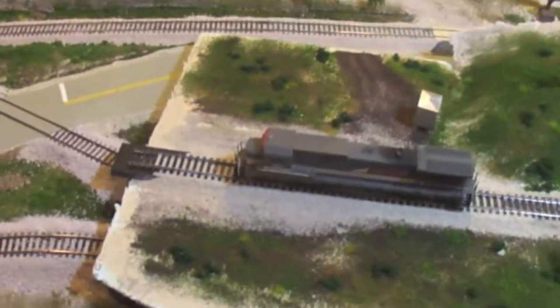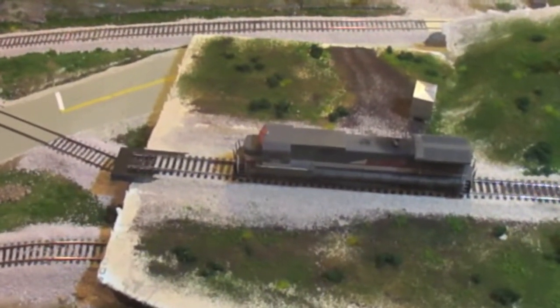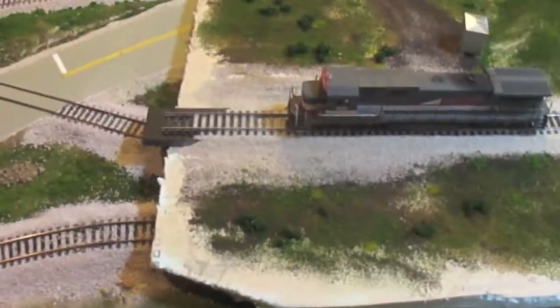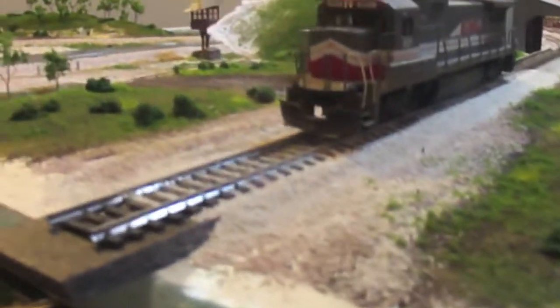Just whenever you see pictures, like UP's Yuma subdivision, there's always a little road on either side, and I kind of tried to mimic that here. And I did scenery, as you can see, and I used a lot more dirt on this side. I didn't use any dirt over there, but that was just random. Did it for fun, but I think it looks pretty cool when you get down at eye level and you can see the engine sitting there.